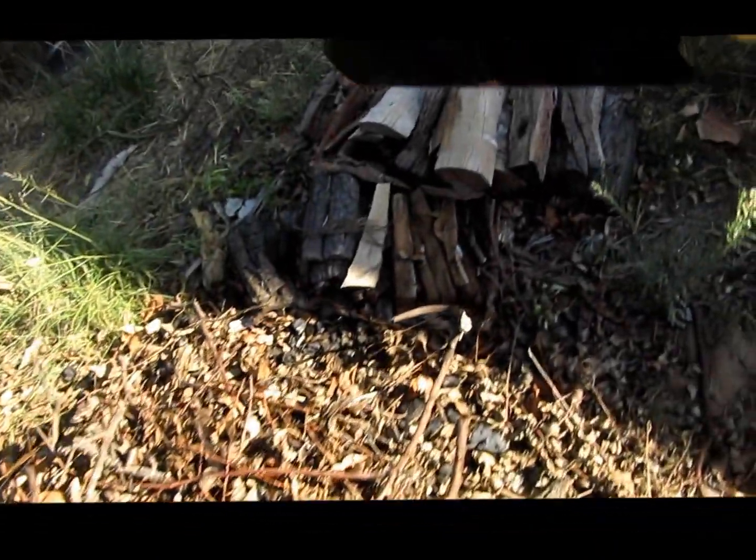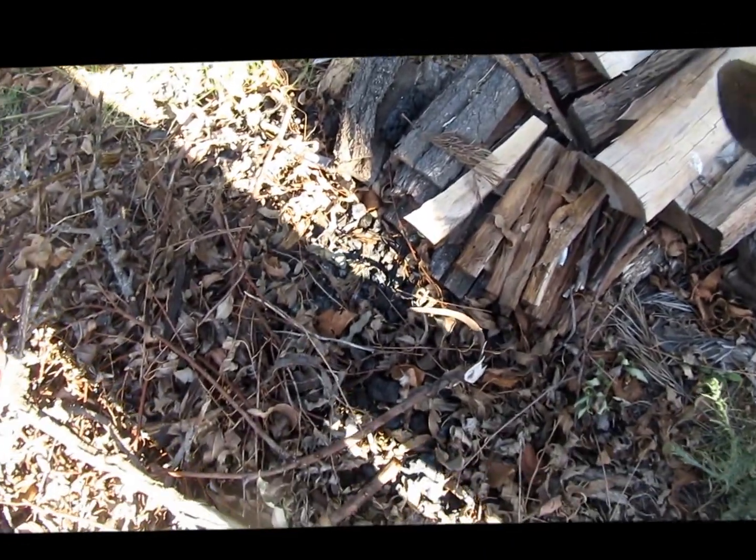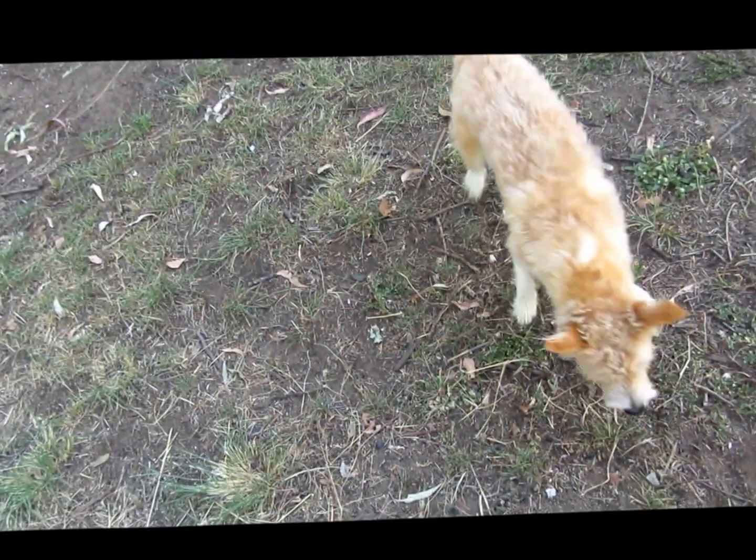Alright, so now I'm convinced that none of this is going to go up. That's just going to sit there for next time, or another time. And I'm convinced my dog is a little rotter.